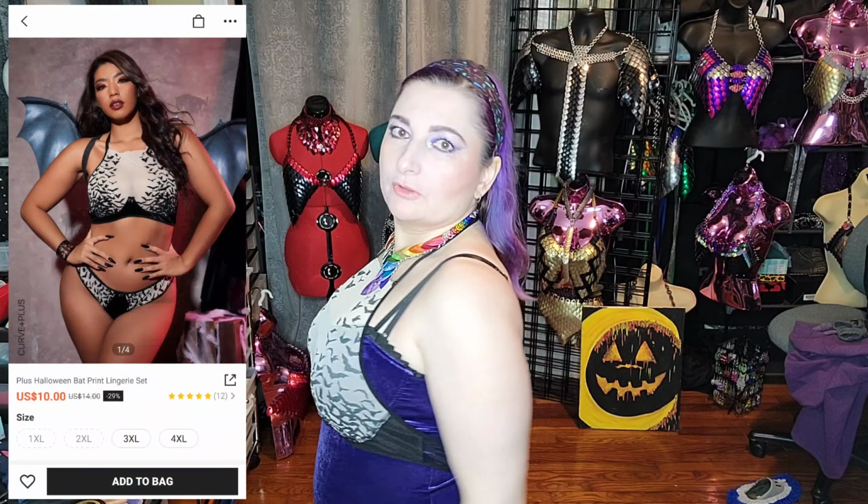And next we do have the fun little bat halter top thingy. Like I said, it's not lined and it's sheer, so technically it's lingerie. But I would wear it over something like this, and I would actually wear it out over something like this because I just think it's super cute with the way the bats come in like that.